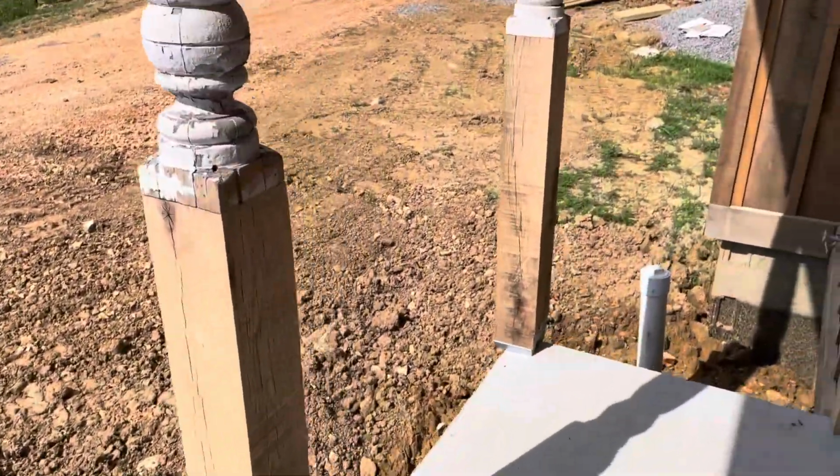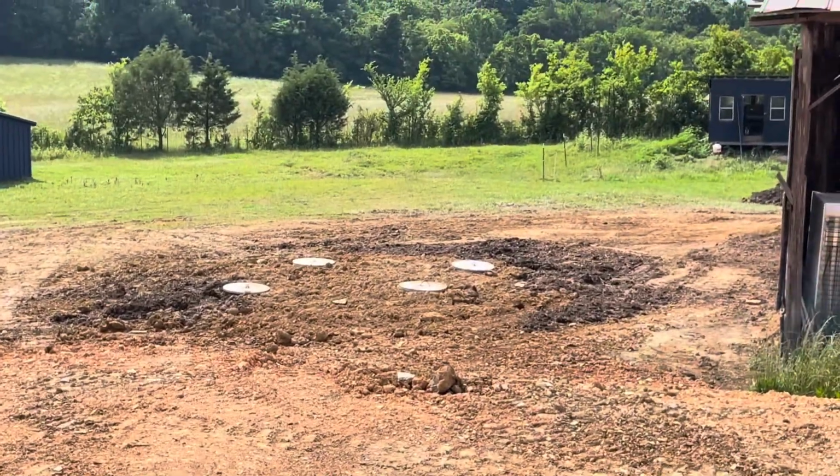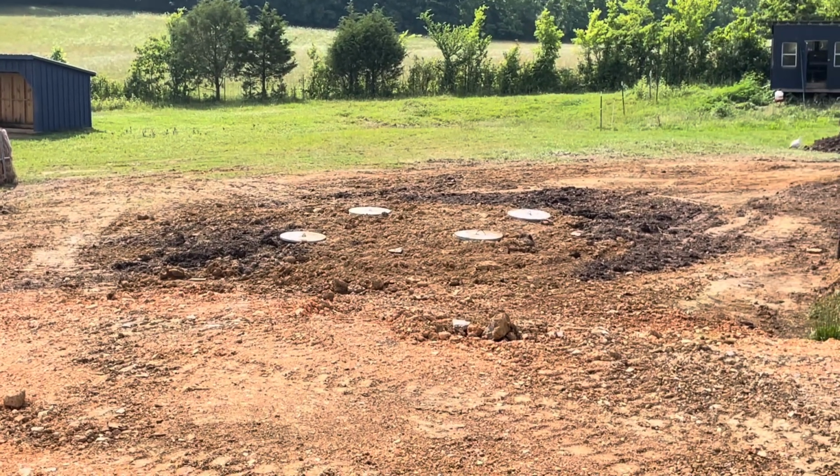That's why Tennessee is called Rocky Top. And you can see here, the septic tanks are in and covered. There's the riser. And we're just waiting on the final visit from the county.